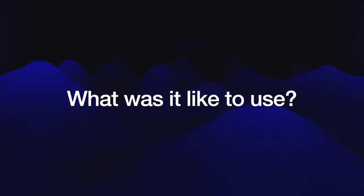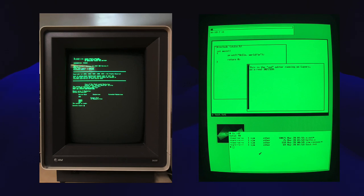So what was it like to use? It actually had two modes. You could run straight up as a plain text terminal with just portrait display. It was 88 by 66, I think, characters.